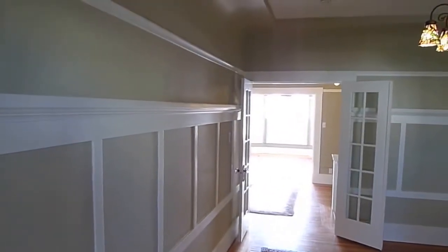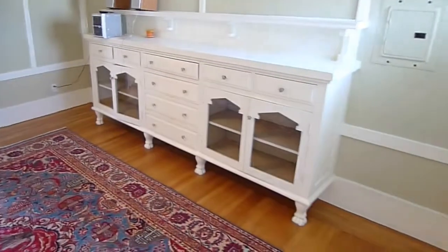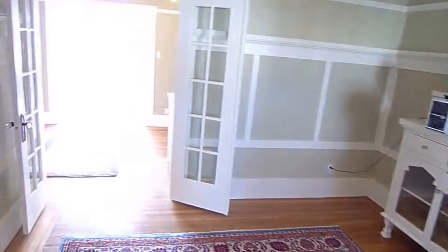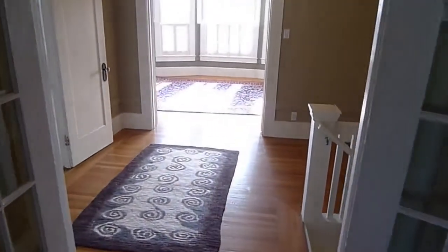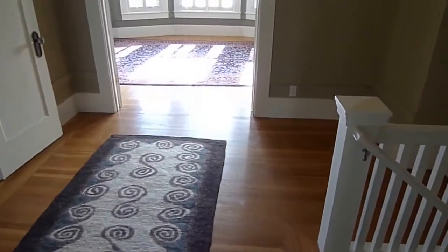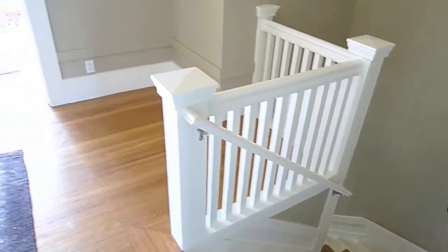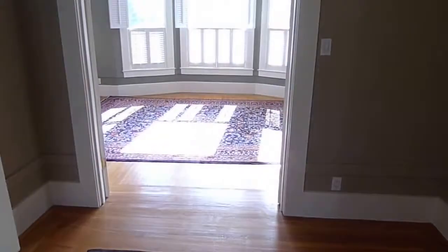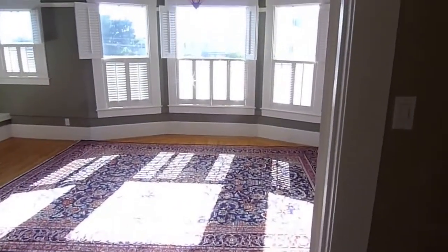This is the formal dining room here with a nice built-in hutch. Yes, that stereo system will be gone too. Stairway down to the entrance. The front of the building has been remodeled and painted recently too. Great condition.